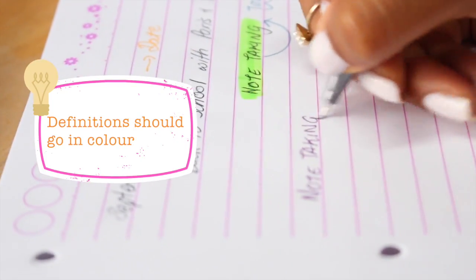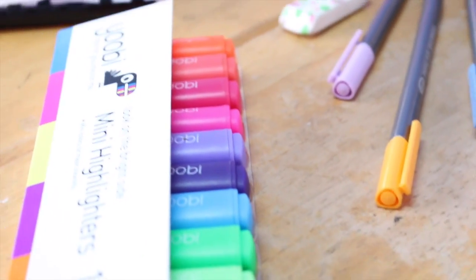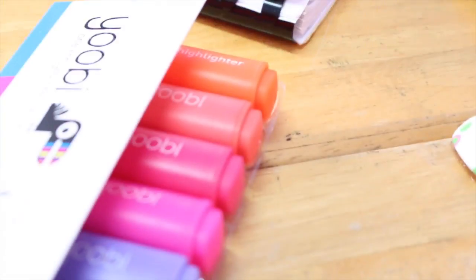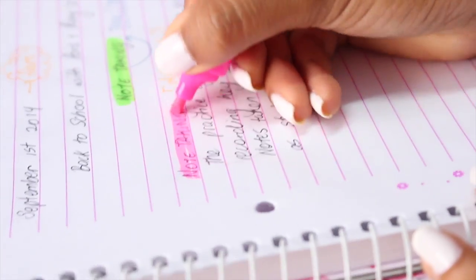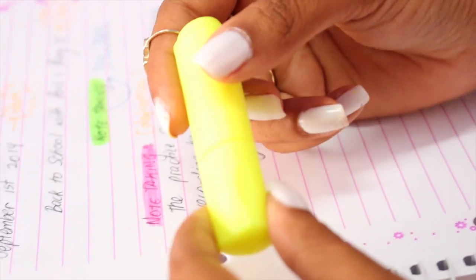Definitions are also something else that should remain separate from the rest of your notes. In class, use colored pens or highlighters to identify definitions in your notes. You really want these things to pop at you so you will remember that it's important and you should learn it.